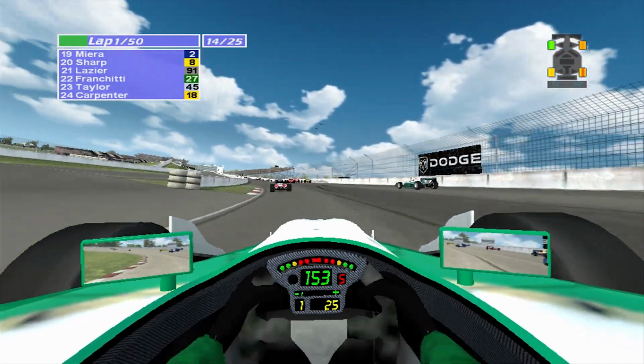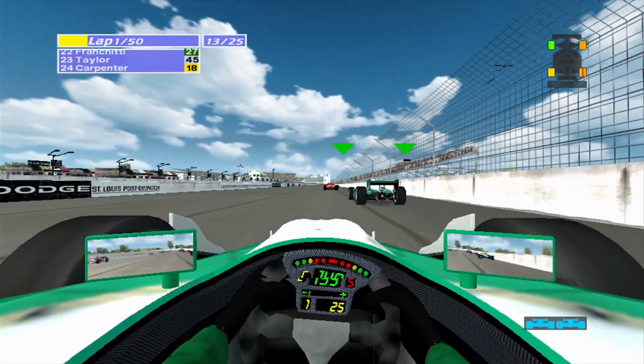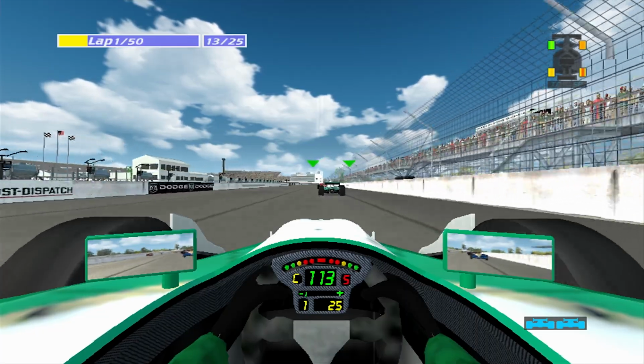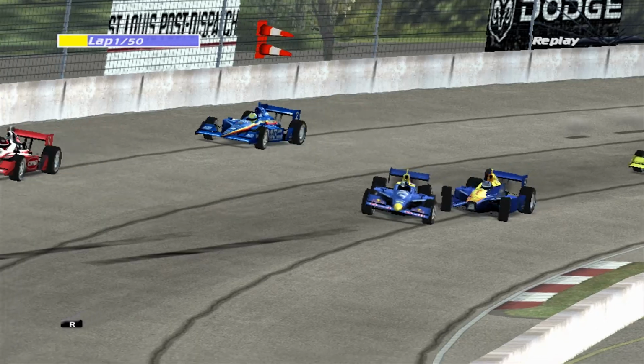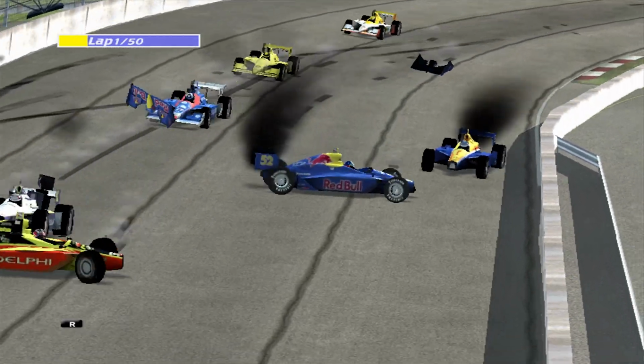One car's losing it. We have a yellow, and a caution immediately. The pits are closed. Oh, bloody hell. What a disastrous start. Rice is out of the race.